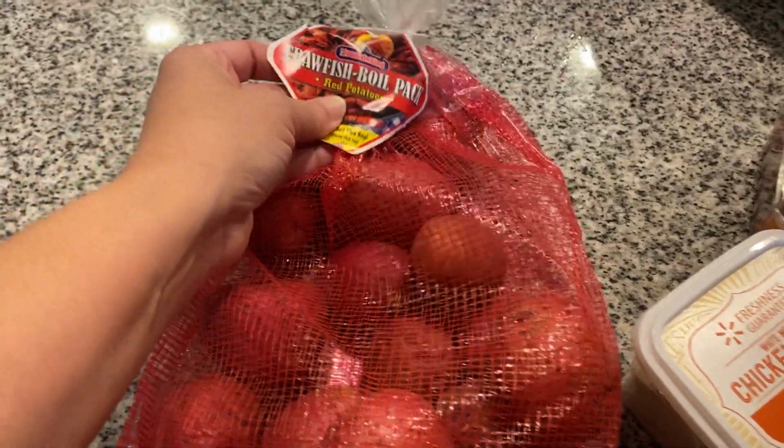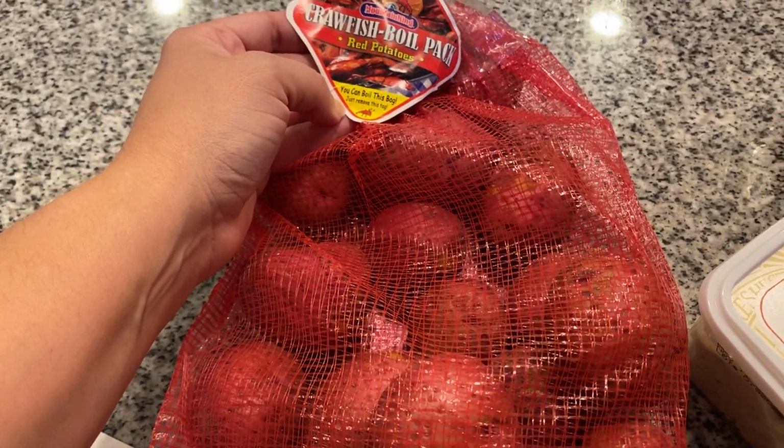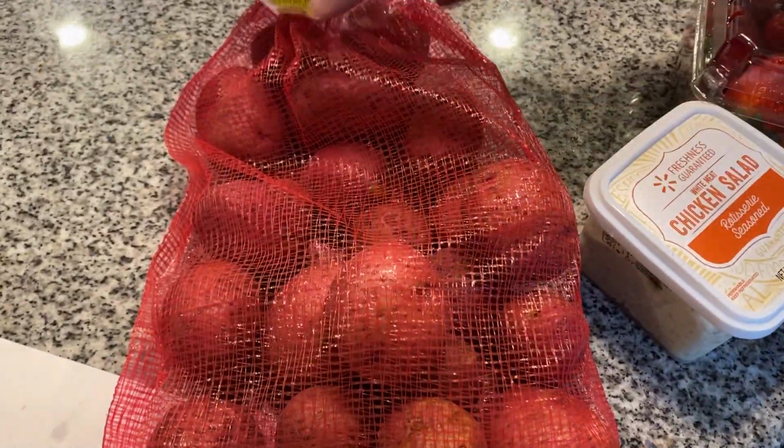I got their little ice cream snacks. Yeah, right? They were way cheaper. Look, it's the crawfish boil pack, Kyle. You can boil this bag. Just remove the tag. That's awesome, actually. That's pretty good. Throw the potatoes in.